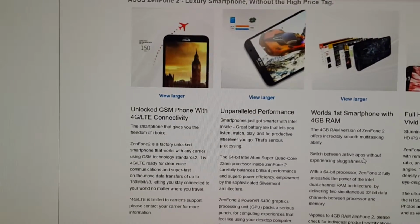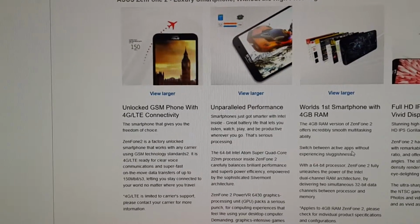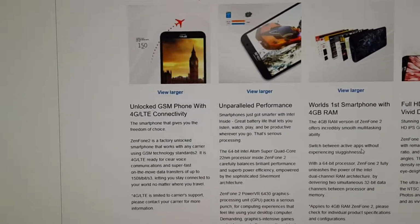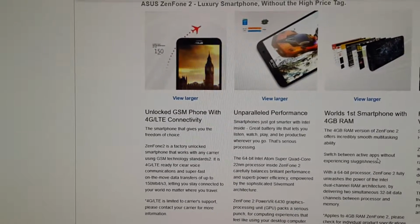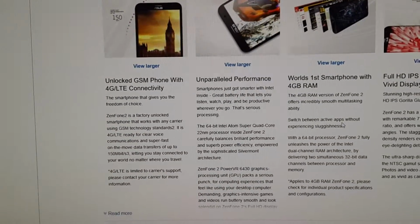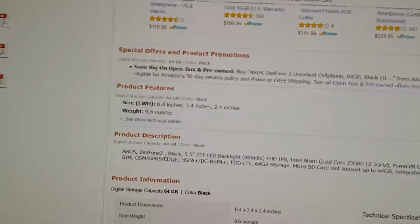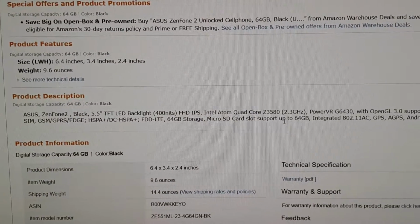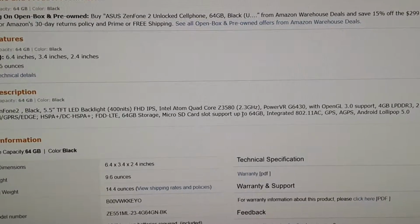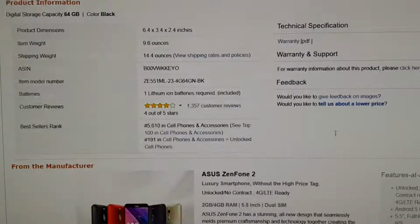First, it's an unlocked GSM phone with 4G LTE connectivity. Normally my S4, the phone that was getting replaced by the Asus, would only connect to 3G speeds. But once I got this, I was able to connect to 4G speeds without requesting any sort of change. There is a very strong CPU running this thing, as well as a good GPU. I think they mention here that it has an Intel quad-core Z3580 processor, and I guess PowerVR would be the GPU, which, I don't know, it's alright.